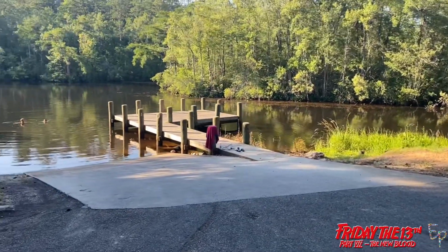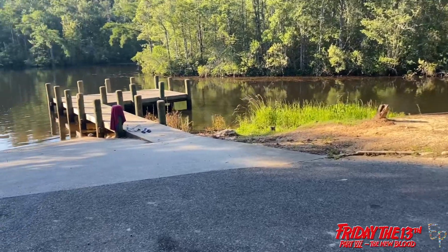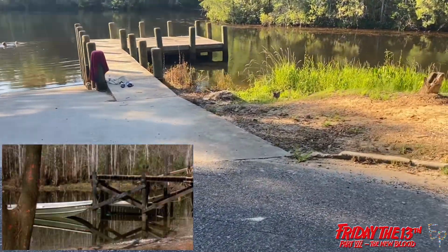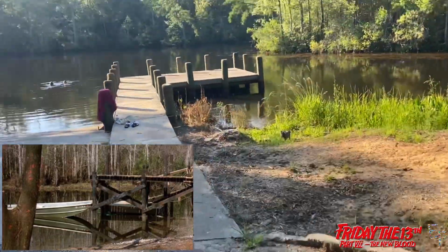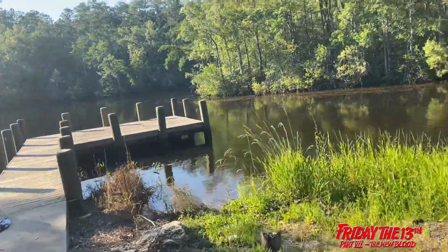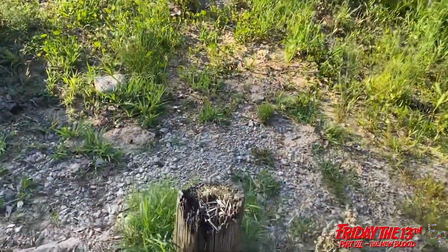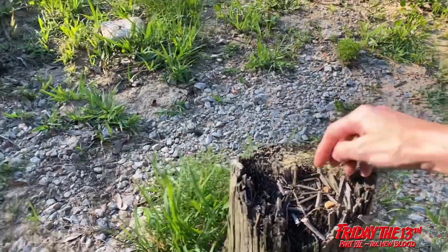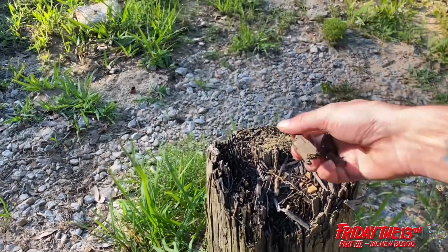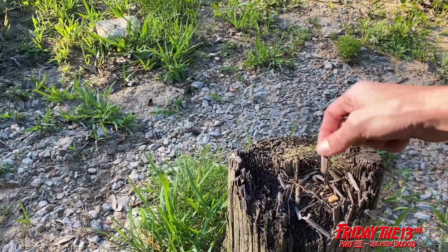This is where they filmed Friday the 13th, Part 7. The dock has changed over the years. It was actually more to the right. This pillar right here is from the old docks that used to be here. And all these pieces, I'm actually gonna take some home for a couple other people, of course.